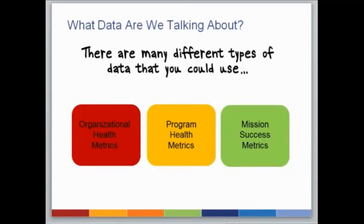Number one, organizational health metrics, those are your finance metrics, you know, so how much money do we have until we don't have money anymore, those kind of things. That's stuff that we're doing a pretty good job collecting. We need to know that. We've got staff members in a lot of cases who are completely attributed to thinking about that organizational health metric or that set of organizational health metrics.